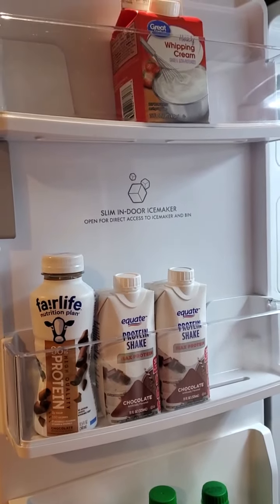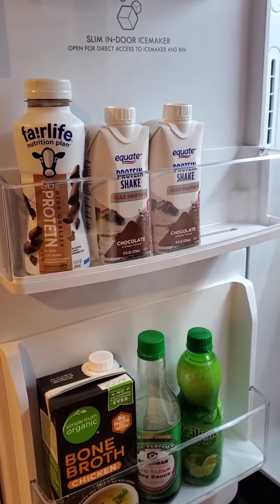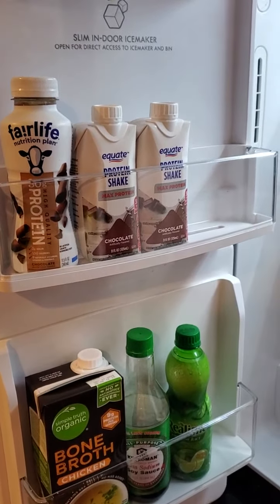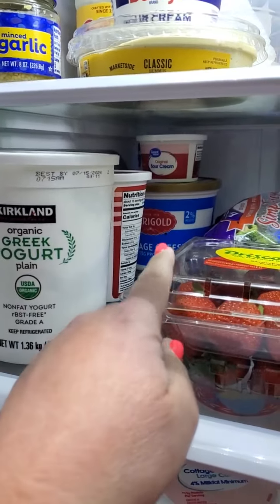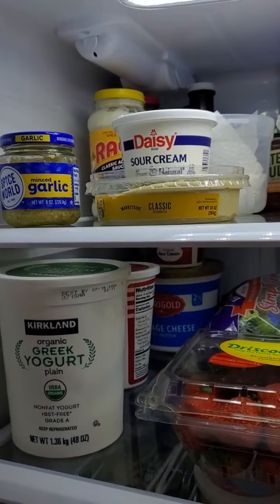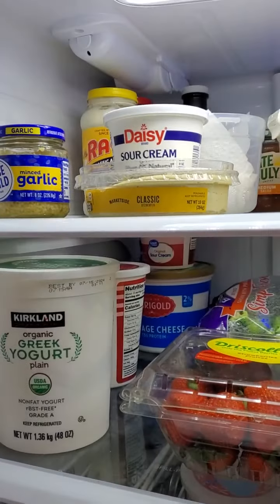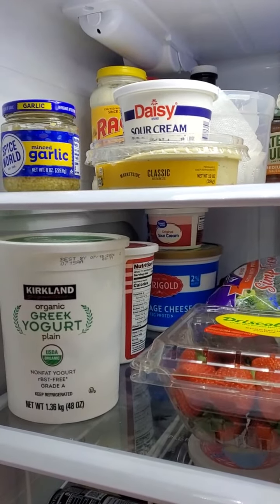I mean, the protein shakes are something that I drink when I'm hungry, but I don't want to eat something really, or just for a quick hit of protein, of course. A staple is yogurt, cottage cheese in the back, sour cream or cottage cheese is that red container there. Sour cream, I'm just using in some recipes that I've been making. My husband doesn't eat sour cream directly.